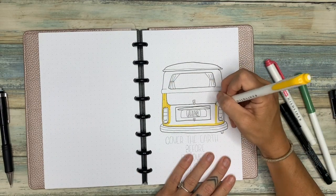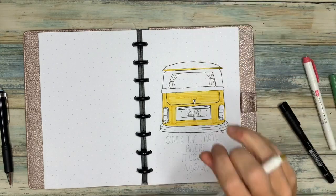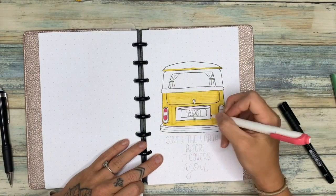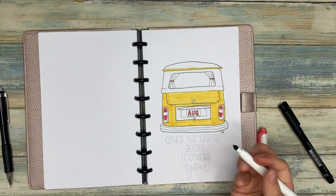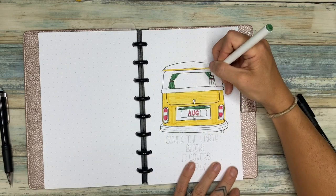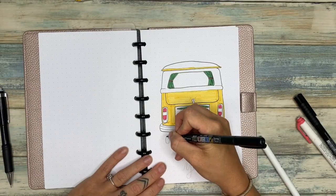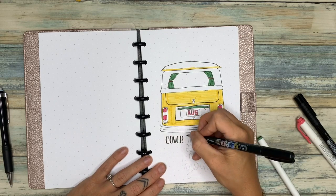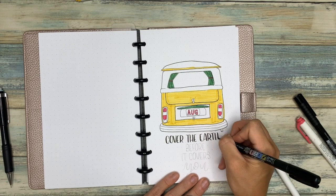So what I'm using for my colors this month are two of the Zebra Mildliners. These are from the dark, I don't know what all the pack names are, but I believe the yellow and this pinkish red color are both from the same pack. And then I'm using a green Crayola. And those are going to be the only three colors that I use throughout. And then I'm using my Faber-Castell Pitt Artist pens and this Tombow Foodie pen. So that's all you need if you want to follow along with some of these.